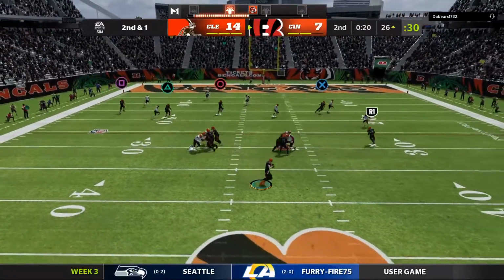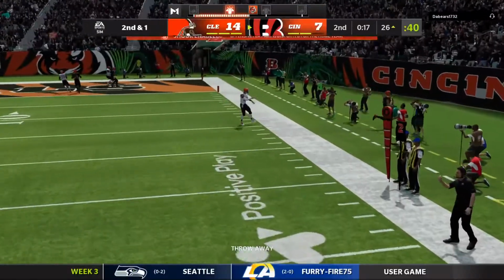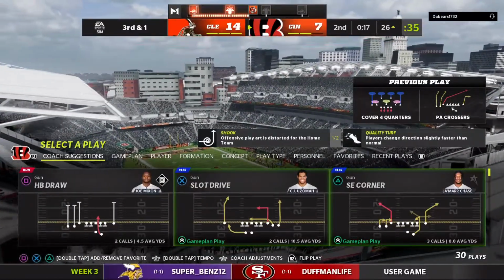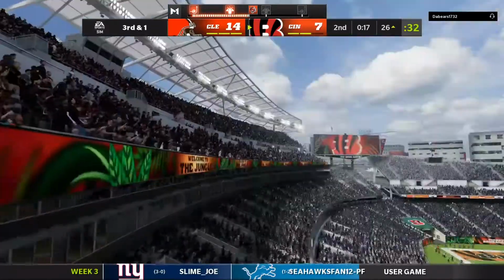Throwing again on second down. Burrow flushed out right, and he wisely will throw that one away. To this point, I've been impressed with the work defensively. They have not allowed a lot of receivers to run free, and there's another example, another incompletion.